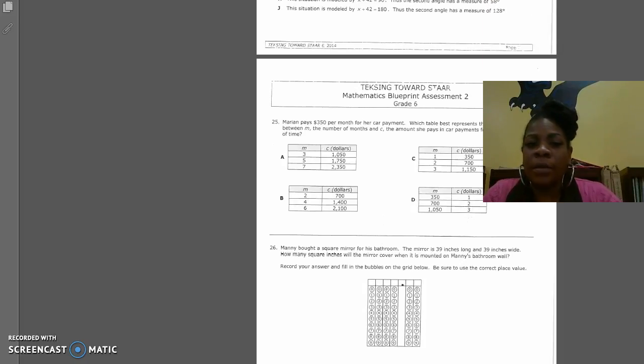26. Manny bought a square mirror for his bathroom. The mirror is 39 inches long and 39 inches wide. How many square inches will the mirror cover when it is mounted on Manny's bathroom wall? Record your answer and fill in the bubbles on the grid. Be sure to use the correct place value.